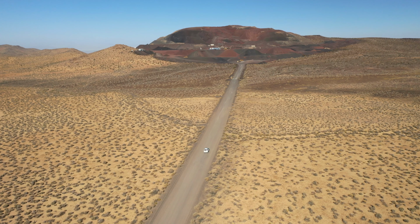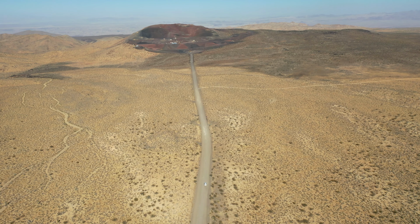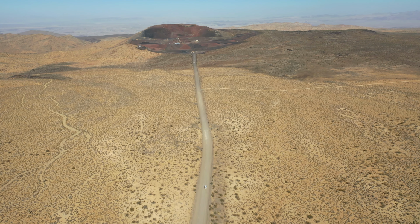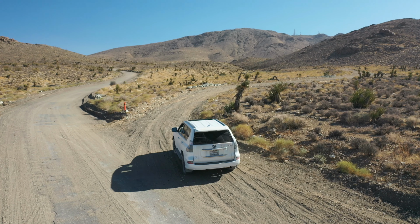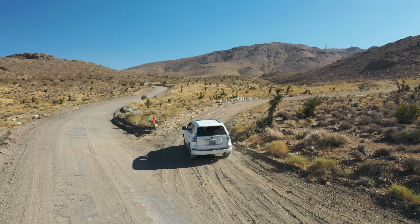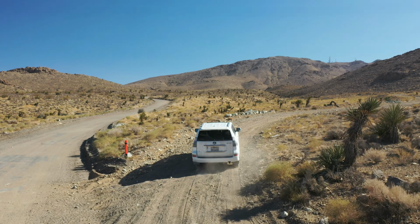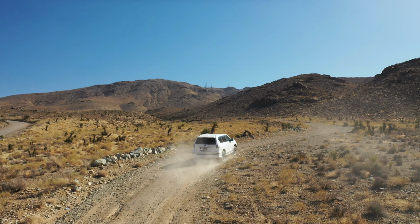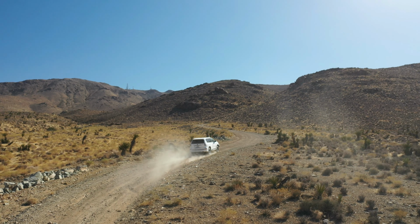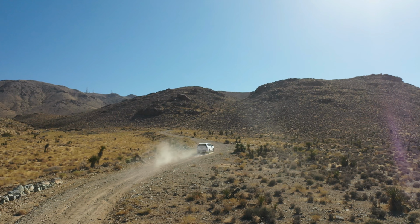This is the Rodman Wilderness High Point. This is the trail that we're going to be going down today, and it starts right here. Just bang a right at that orange cone in the middle of the road, the fork in the road, and start heading up the mountain here. I believe it's called Rodman Mountain.